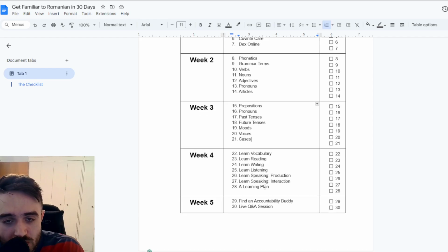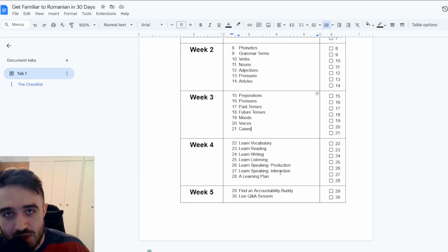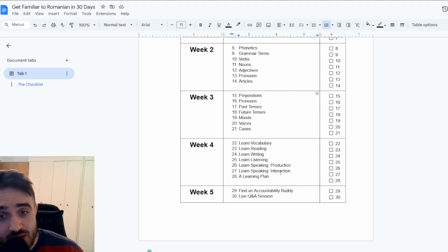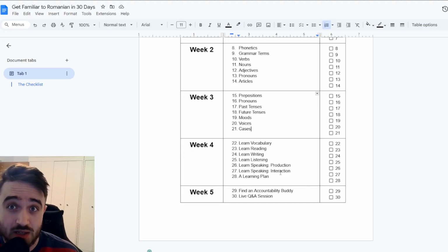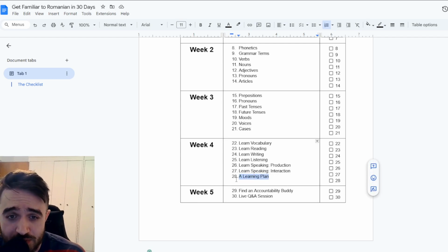Then in week 4, we move to very practical tools of learning vocabulary, learning reading, learning writing, listening, speaking, the different types of speaking production, like when you, for instance, have a speech in front of people, and then interaction, when you interact with people, when you're not just having a monologue, but when you speak to people and they reply to you. And finally, at the end of week 4, we'll have a learning plan.